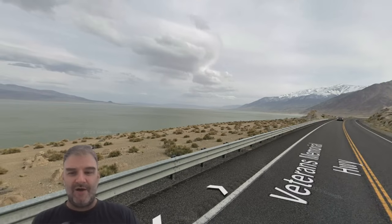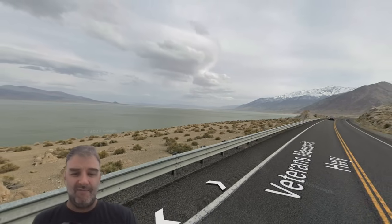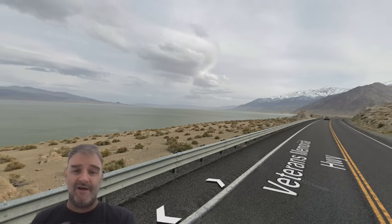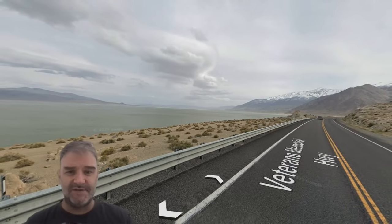Here we pass by Walker Lake, which when I saw on the map I expected might be dry, this being Nevada and all, but now it's a pretty big lake right there. I guess northern Nevada we still get some water up here. See some snow-capped mountains as well.